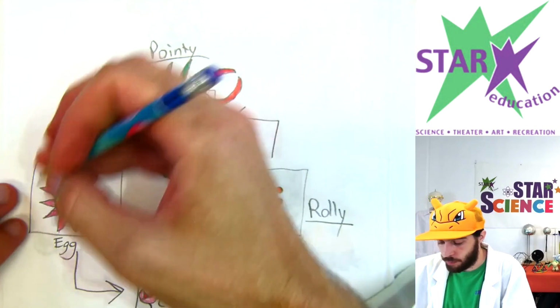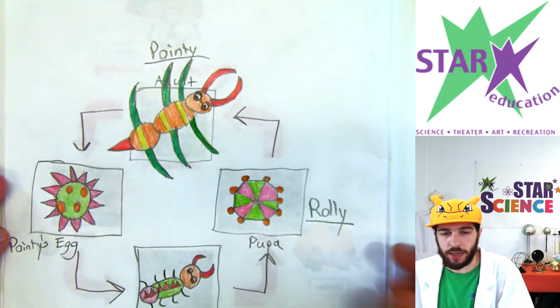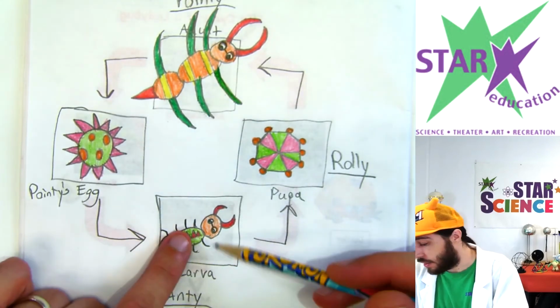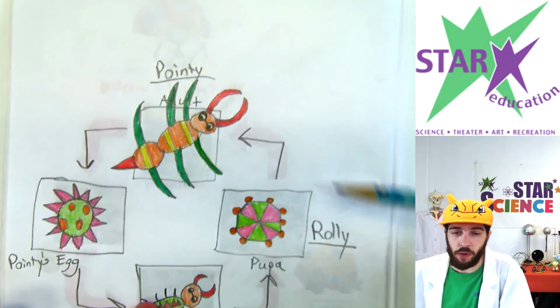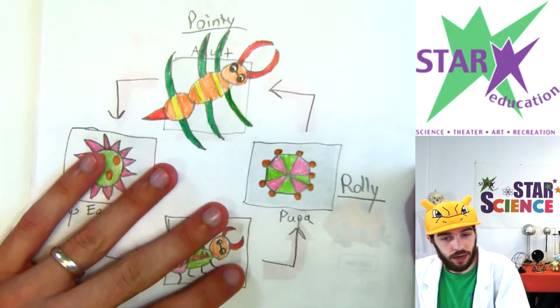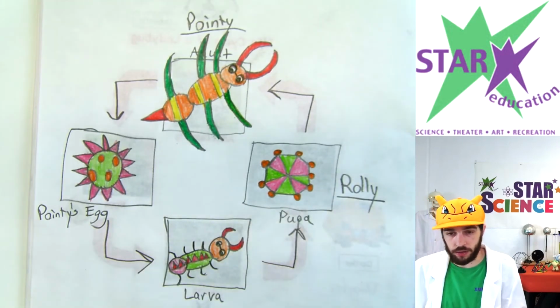We would just say it's Pointy's egg. Okay, this is Pointy's egg. It hatches into Auntie, the larva form, then it evolves into Rolly, the pupa form, and then it evolves into Pointy, the adult form. Very cool. There's the life cycle.